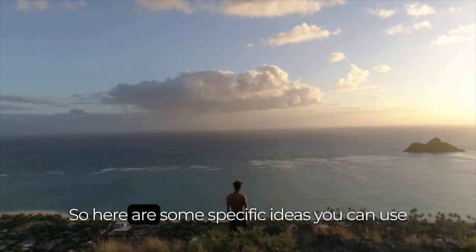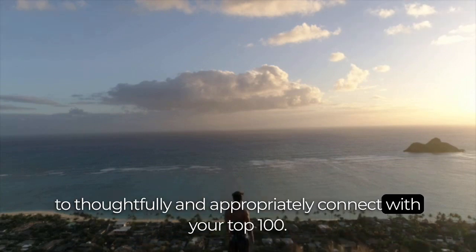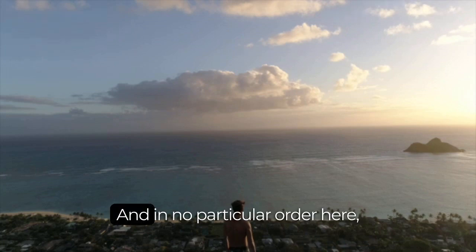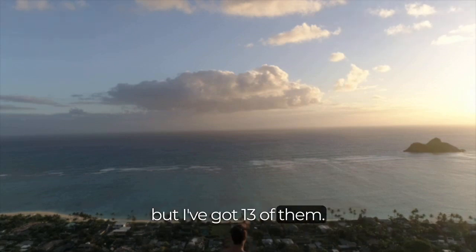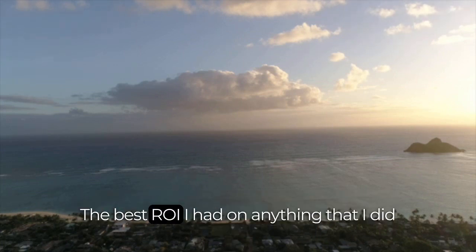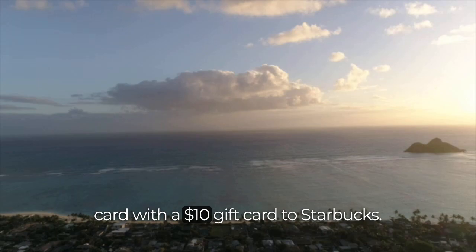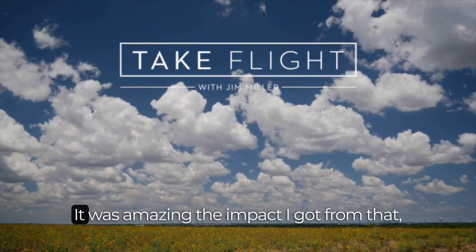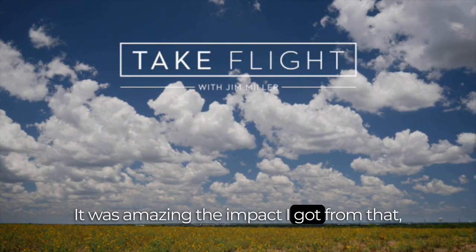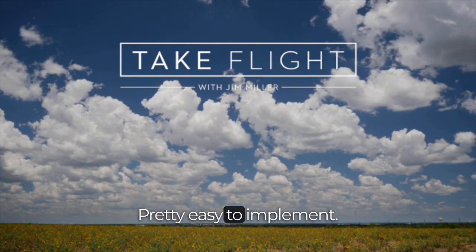Here are some specific ideas you can use to thoughtfully and appropriately connect with your top 100. In no particular order, I've got 13 of them. Number 1, you should have a birthday recognition program. The best ROI I had on anything that I did was my birthday program, where I sent out a handwritten card with a $10 gift card to Starbucks. It was amazing the impact I got from that, and it was low cost, high impact, pretty easy to implement.